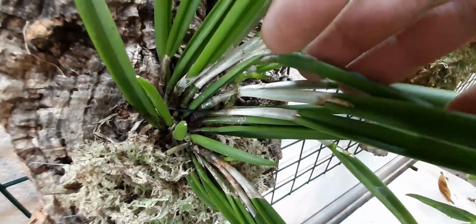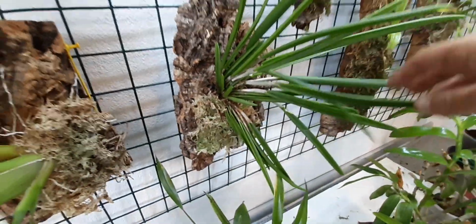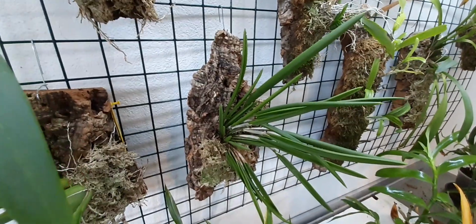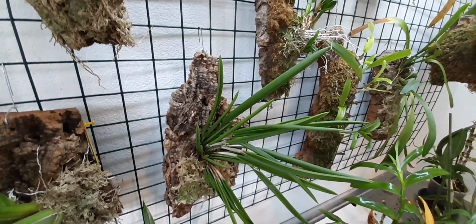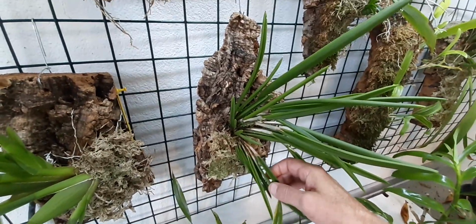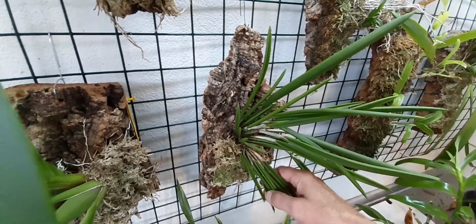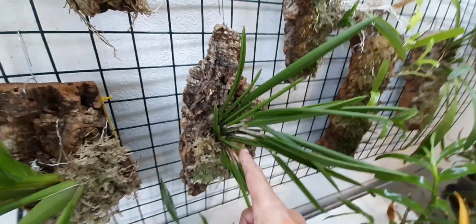Yeah, it's really hard to see, but there we go. Dit is de Brassavola nodosa. I'm still not sure how this one, well, it starts flowering from here, so that will probably present itself. It's making new roots.